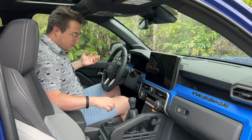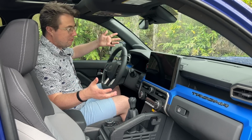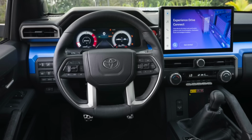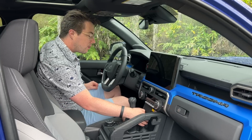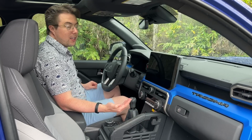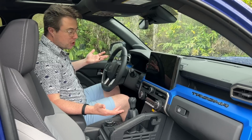Popping into the interior, you still have a very rugged feel with this very blocky rock cliff of a dashboard. You've got a 14-inch touchscreen here. There is an 8-inch on lower trims. Down here, there is a wireless charging pad that keeps your phone upright. I'm not sure how I feel about that because it does mean more distractions.